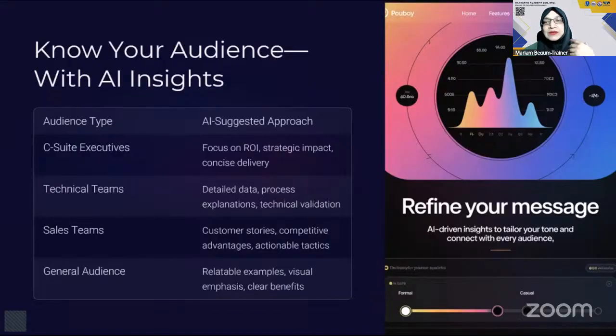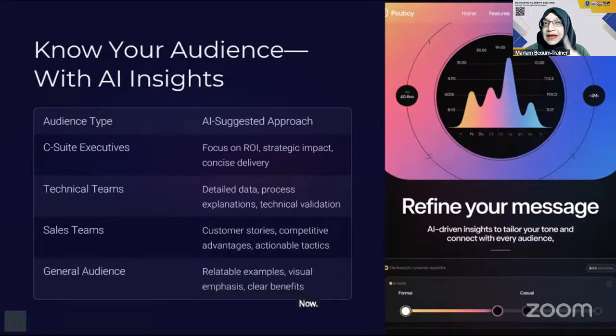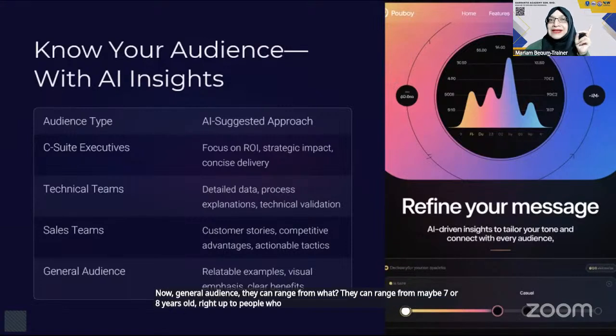When presenting to a general audience, use relatable examples. Use simple examples, visual emphasis, and clearly explain the benefits in an easy to understand way. Now, general audience, they can range from what? They can range from maybe 7 or 8 years old right up to people who are in their 90s or hundreds.